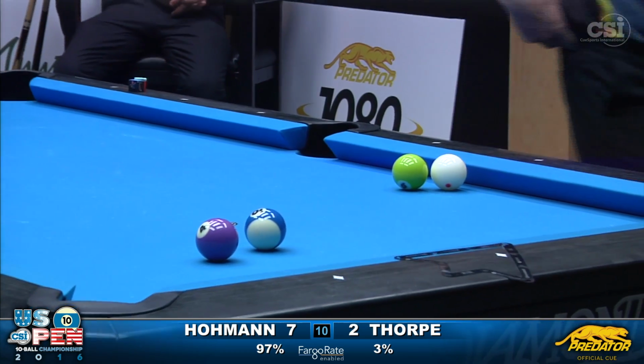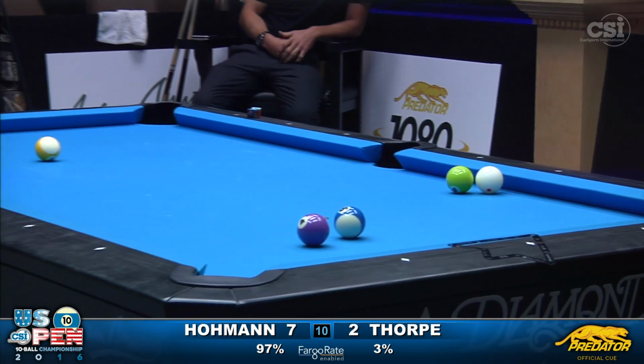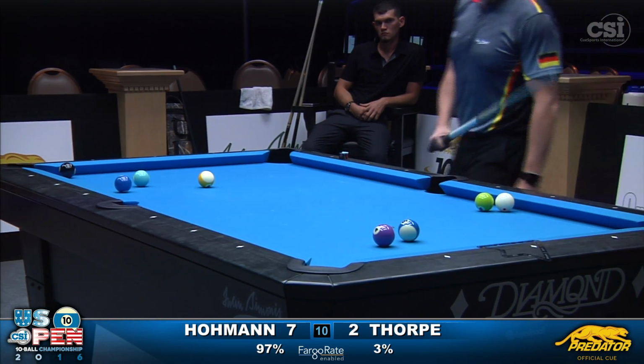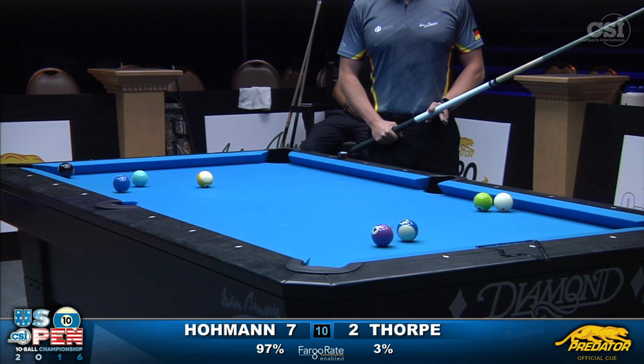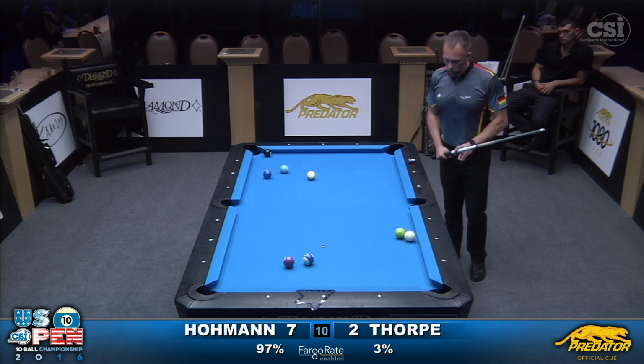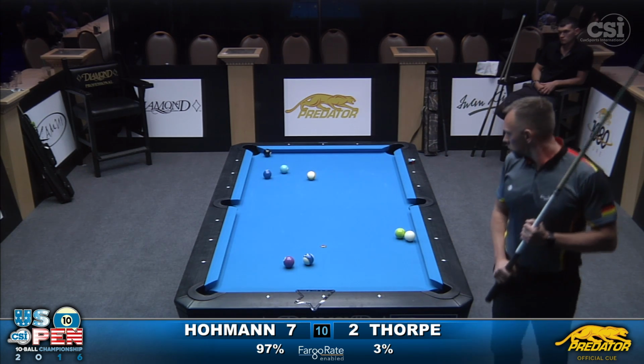Should have played safe, shouldn't he? Huh? That would have been a nice safety. I'm not sure why he called a ball there, because he's in the lead 7-2. Shooting like he's in the lead, and nobody's going to be able to, you know, throw a package at him.